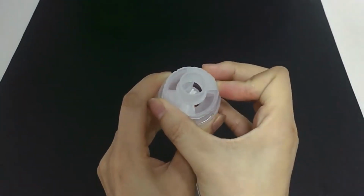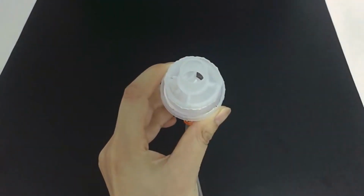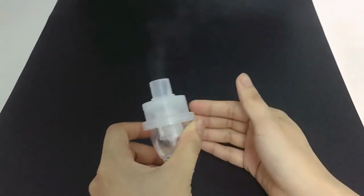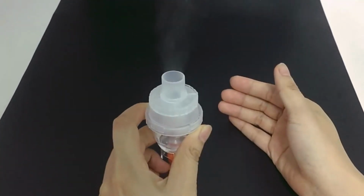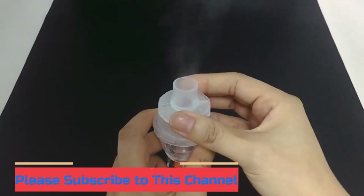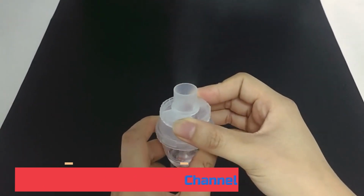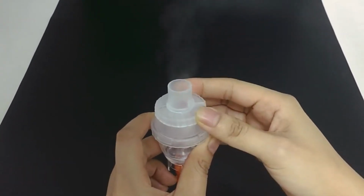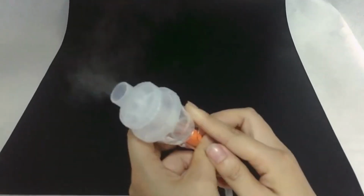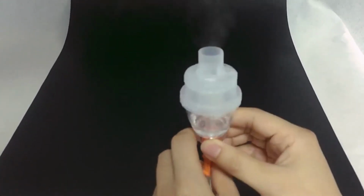A suspension is a type of medication in which the drug does not fully dissolve, leaving small particles of the drug floating in the liquid. Antibiotics, like amoxicillin, and some medications used to treat epilepsy are examples of suspension medications. A mesh nebulizer uses a mesh or screen with tiny holes to transform liquid medication into a fine mist. Mesh nebulizers administer medication more efficiently than jet and ultrasonic nebulizers, and they operate silently. They're also generally more portable.